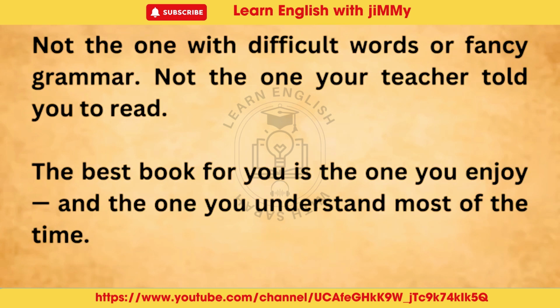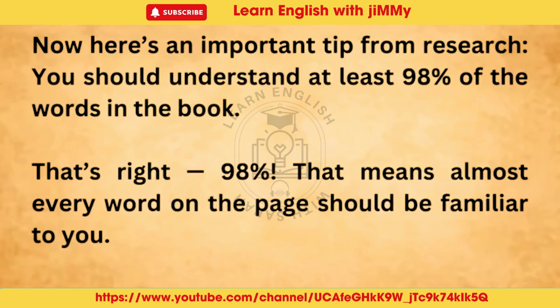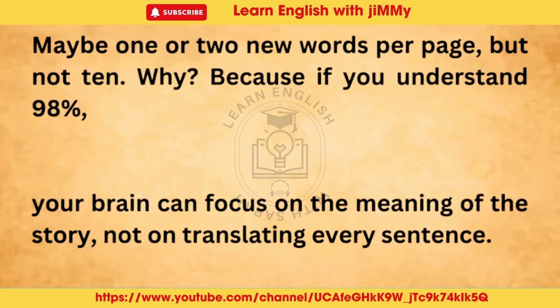Not the one your teacher told you to read. The best book for you is the one you enjoy, and the one you understand most of the time. Now here's an important tip from research. You should understand at least 98% of the words in the book. That's right, 98%. That means almost every word on the page should be familiar to you. Maybe 1 or 2 new words per page, but not 10.